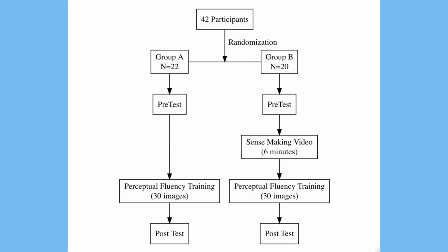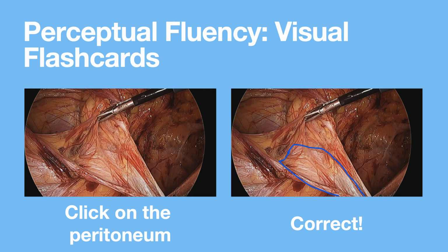So I designed a randomized trial, again, learning to identify the hernia sac in operative images. So it was 42 participants, block randomized by experience level into two groups. As you can see, there were about 20 participants per group. They each got a pre-test and a post-test. These pre and post-tests were basically looking at some of these anatomic flashcards without any sort of feedback.